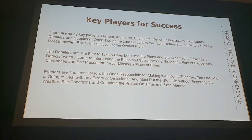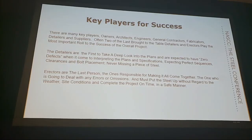And so we're the ones that are responsible for making it all fit, come together, safely, plumb, and get it up without regard to weather, site conditions, completed on time, on schedule, safe, consistent with industry standards and OSHA requirements. So obviously it's pretty important to us how that product comes, what it looks like when it gets there, and how it either bolts or welds.